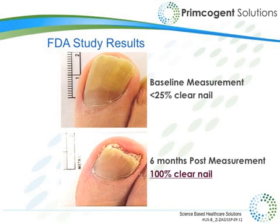Here are some before and after images taken from the FDA study. Here we see a toe that was characterized as being infected in more than 75% of the nail plate. So this means that over 75% of the toenail is infected by the mycotic agent, as evident by the yellow discoloration. 6 months later, in the post-measurement, we see that the independent clinicians identified this nail as now being 100% clear. This is identified through the removal of the yellow discoloration that was observed in the baseline or before image. This was again an outcome without any adverse event, and more importantly, no adjunctive components, showing the safety and overall clinical utility of the Lunula technology.